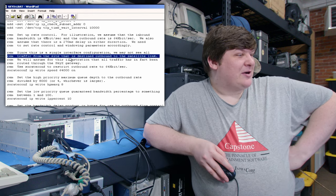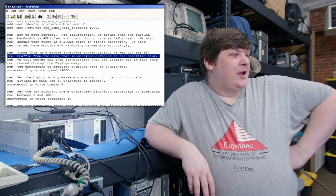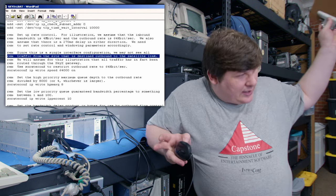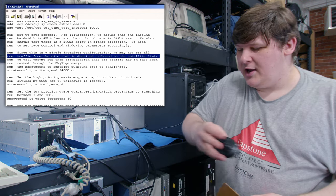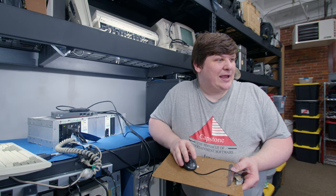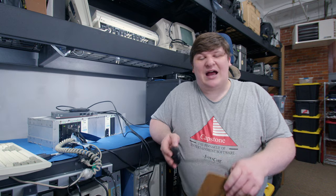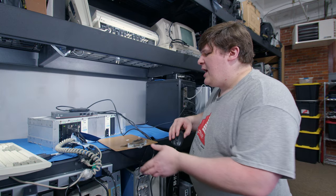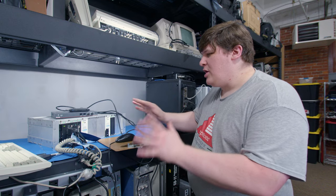Oh, wait, you know what? I'm sorry. It does say right there. Oof. "We may not see all traffic from the site that is destined outbound to the satellite link." There you go. Okay. Whew. It is what I thought it was. And that's all I can tell you about. I don't know anything about satellite networking. I don't know anything about SkyX or Mentat. I never discovered anything interesting about them, and that is literally the only thing that's on here.